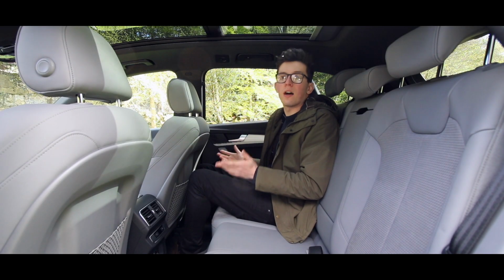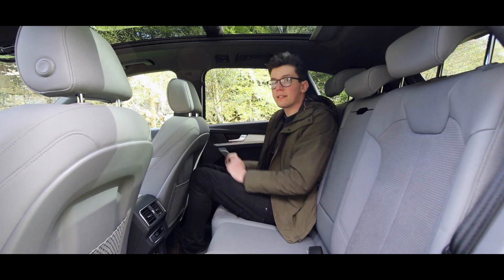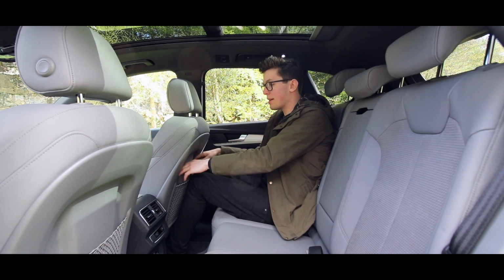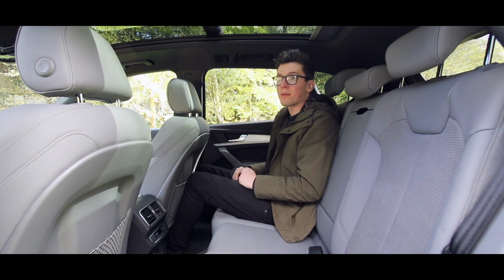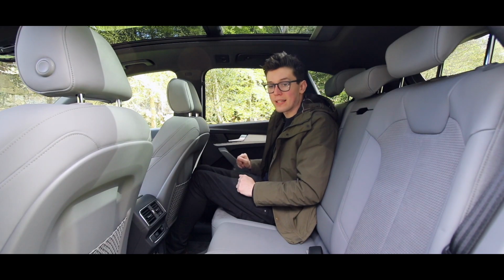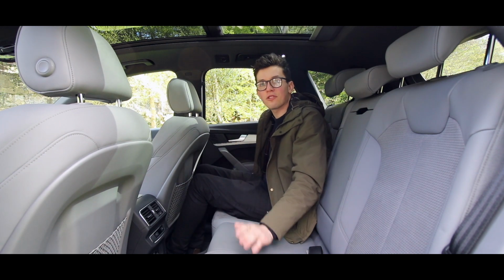Stepping into the back of the car is nice and easy thanks to the raised ride height. Bear in mind this seat is in Ben's driving position, he's 6'3", and I have an ample amount of legroom and an ample amount of headroom, even with the panoramic sunroof. It is tilt and slide, and it makes it feel nice and light and airy back here, even with the privacy glass. Now, you're going to be able to carry 3 children back here and 2 adults.